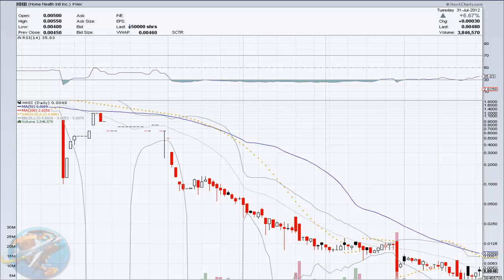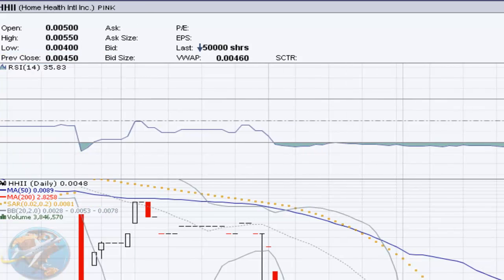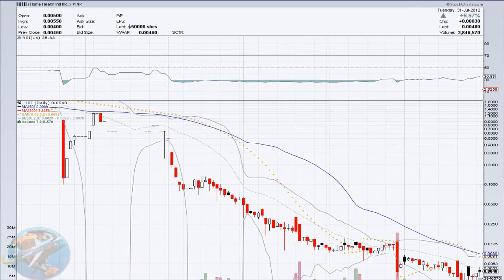Today it's HHII, the Home Health International Incorporated. Our last trading day was July 31st. That was a Tuesday. We saw a previous close of 0.00450, and we closed up on Tuesday at 0.00480. That's an increase of 6.67% on a volume of 3,846,570 shares. We've got a lot of indicators up that we've all analyzed, and are pretty certain we're going to see some pretty significant gains if the market continues the way it's going.